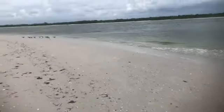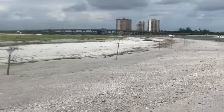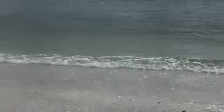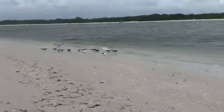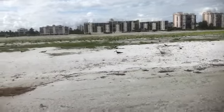Okay, guys, so we're pretty much here. You can see up there is where that huge bridge is, right through the pass. And right up there, there's a really strong current. It is ridiculous. And back here, there's like 1,000 birds. I don't know what they're doing back here.